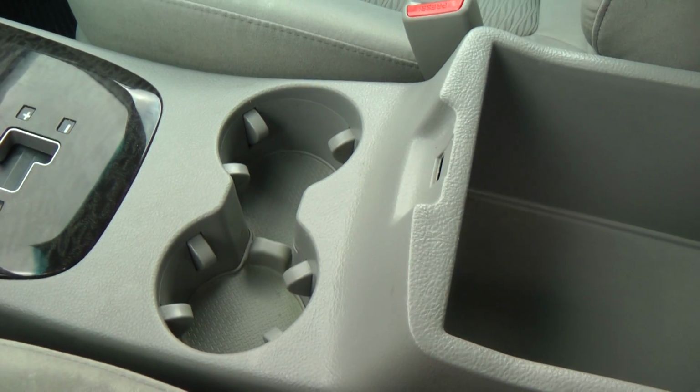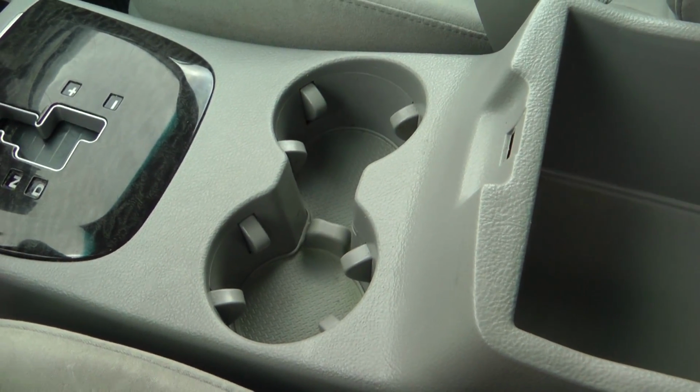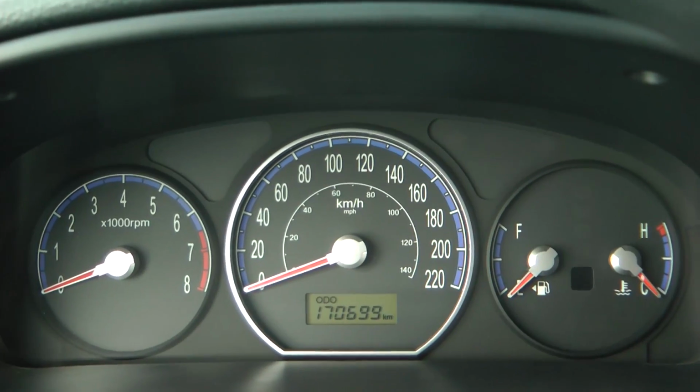We have here some cup holders, and also that'll be held in place because those are spring loaded. Then there's additional storage just at the bottom of the console where there's a couple of 12-volt plug-ins. Let's start it up.